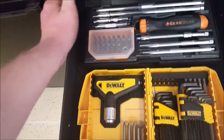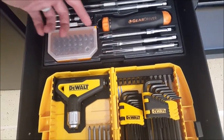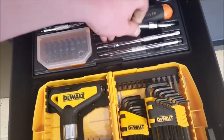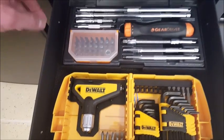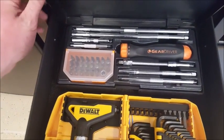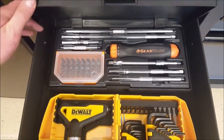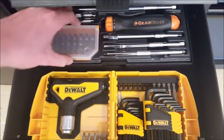This is a Matco gear driver ratcheting screwdriver. It comes with all different types of extensions and adapters and everything, a flex head extension or a flexible shaft extension. The end comes off, you can store some bits in it and everything. And I believe this set ran me around $50, but I got it for free from a certificate I got at school. So it's a pretty decent set.